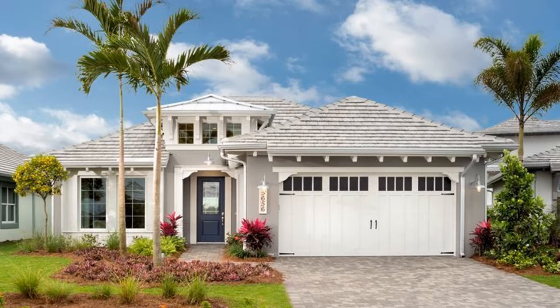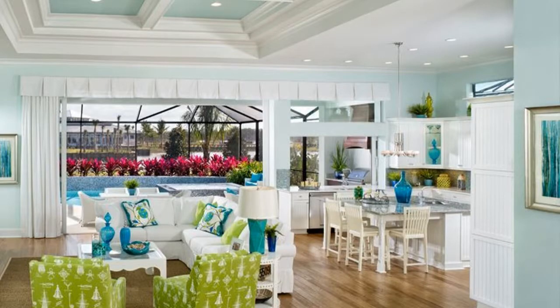Number 5 is the home details. Once you have narrowed down the community, you see what the amenities are, you understand the HOA fees, and you get your community picked out, you want to focus on the home and questions you should be thinking about, also with the builder. Do you want a pool, or do you just want space to entertain? What are the features that you absolutely have to have and want?